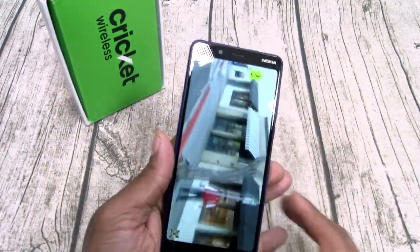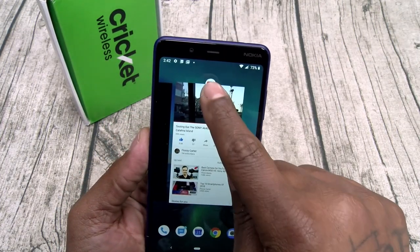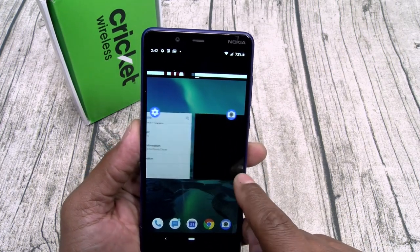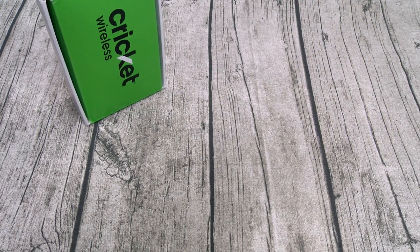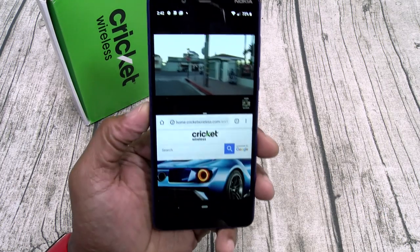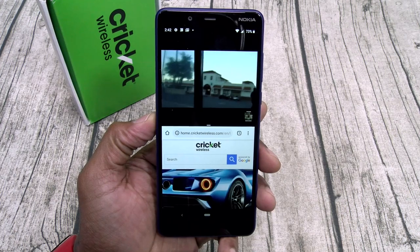Now, of course, since this is Android 9, you got split screen multitasking. So we'll swipe up. Let's activate split screen. And let's take it over to, let's pull up a website. Okay, so we got Cricket Wireless on the bottom, YouTube on the top. Split screen multitasking on deck.